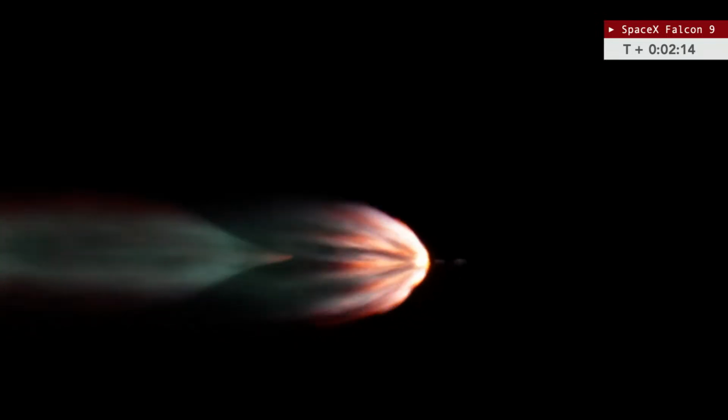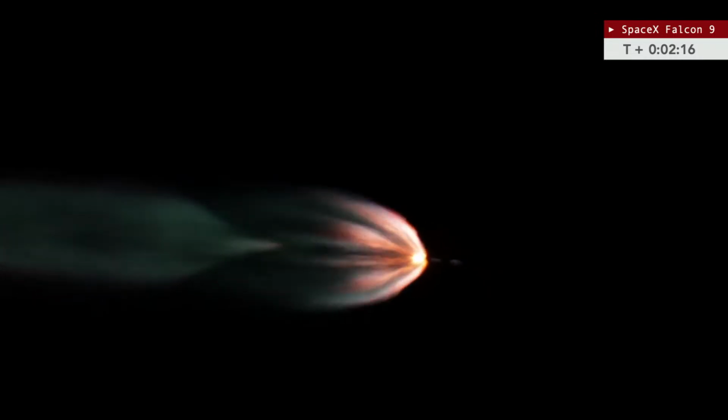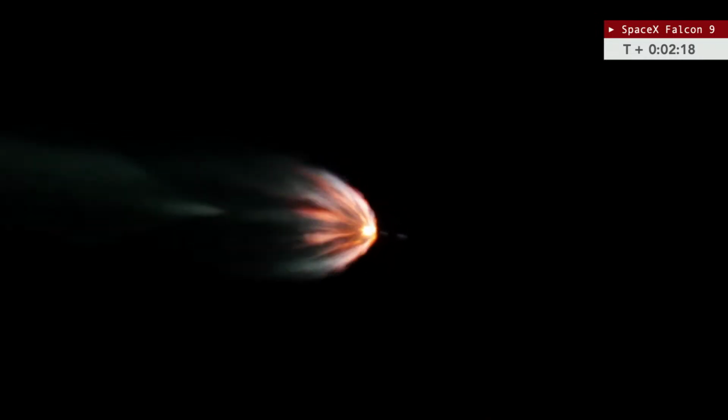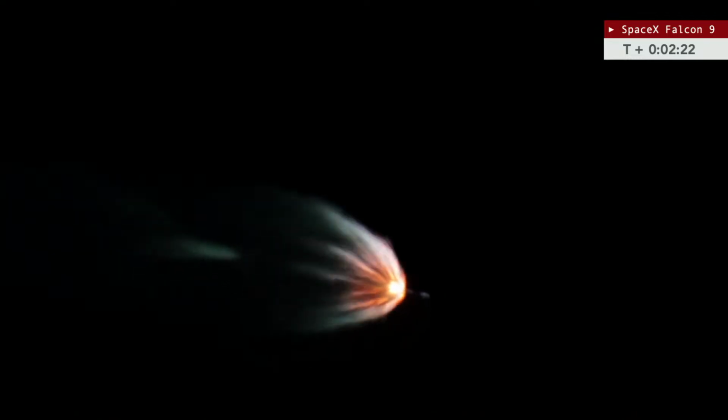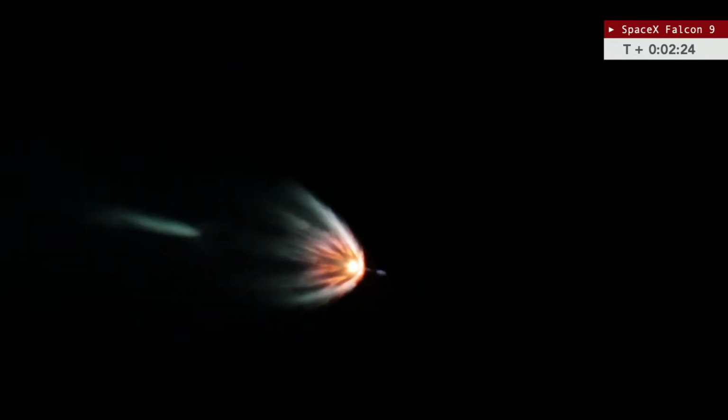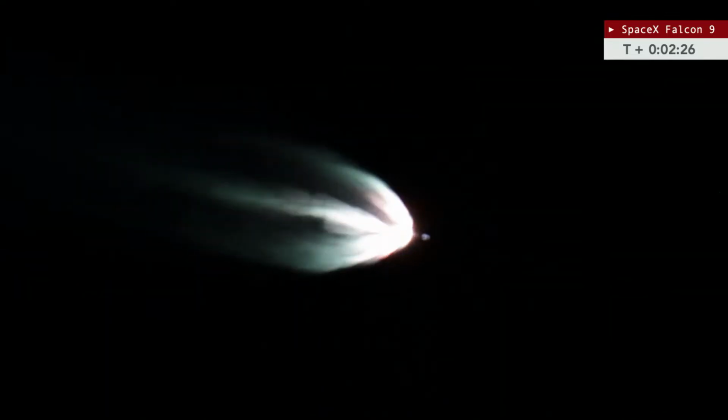Coming up on a few events in rapid succession, we'll see main engine cutoff or MECO, followed by stage separation and second stage engine start, then fairing deployment. Looks like MECO, stage separation. You see the ignition of that MVAC engine. MECO. Great shot, stage separation confirmed.